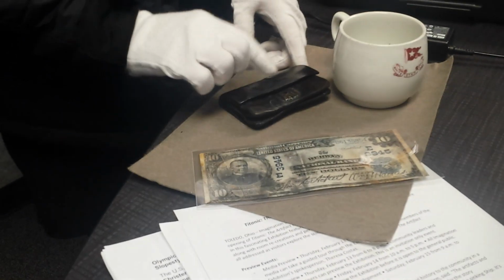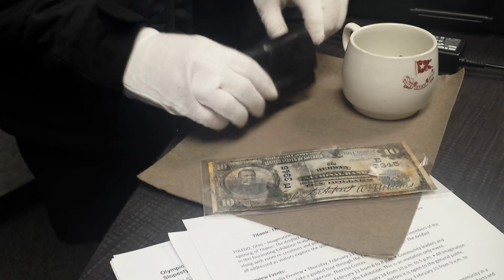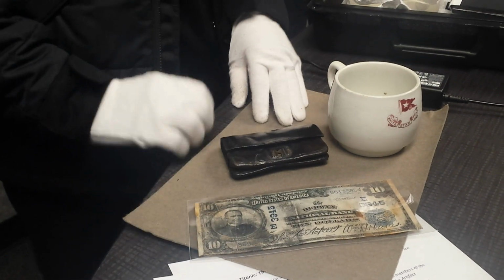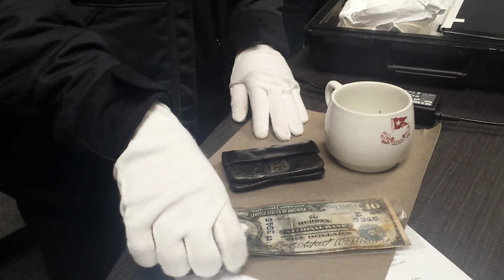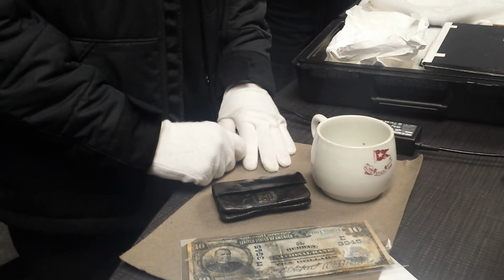And then we have a leather wallet. So the tanning process, like I was talking about earlier, preserves the contents that are found inside something made of leather. So that's how this $10 bill or postcards or textiles would have been able to survive.